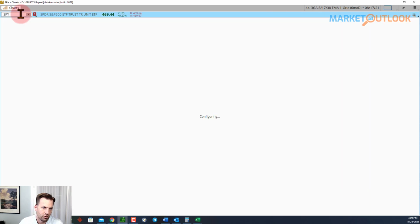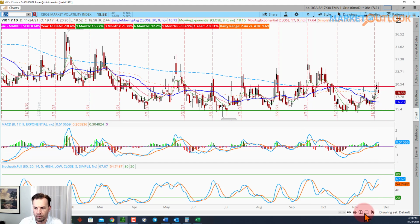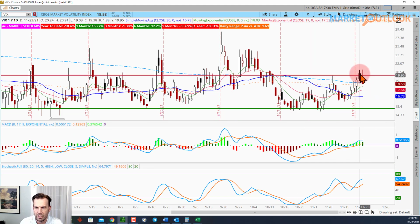One thing to look at with the VIX is that we were above the 200-day moving average the last couple of days. Today we finished below it with a big long upper shadow. So that generally leads to more weakness coming up. We got the 15, we got the 8-day coming back. So let's see if we can get back below these moving averages here with that histogram rolling over coming into the weekend.